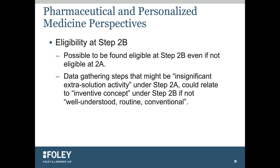It's also important to keep in mind that under this new paradigm, it is still possible to be found eligible at step 2B. That sounds kind of counterintuitive because step 2A, prong 2, is going to consider more factors. So how could you not be eligible at that step, but then be eligible at step 2B?